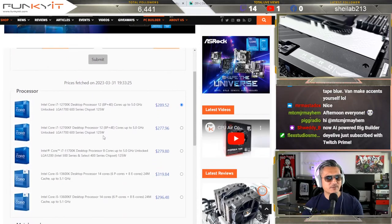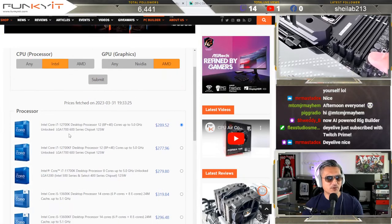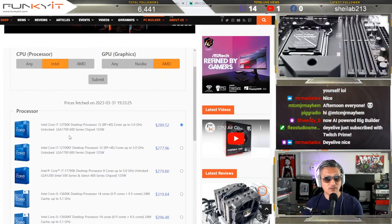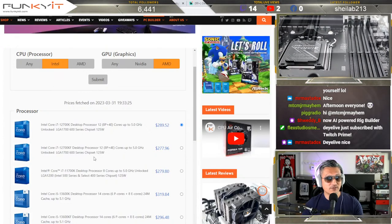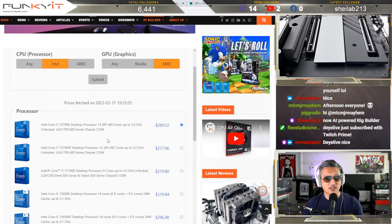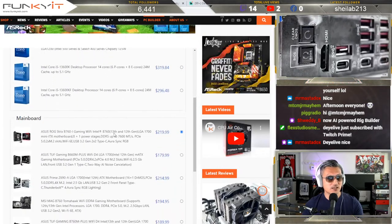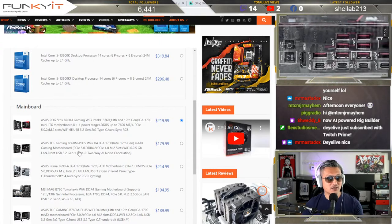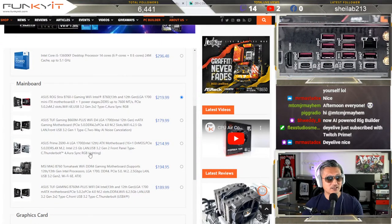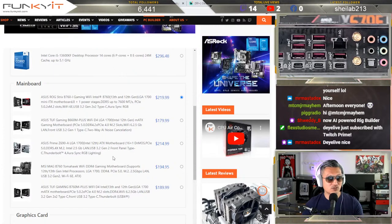Here we go, and there we have it. We selected the Intel processor, so it's come up with an Intel Core i7-12700K, which is decent enough. There's also the KF version, so I'll leave it at that processor there, the 12700K. For this motherboard, the B760s are there already, yep, the B660s, the Z690s, they're all good. The new ones are the B760s, so let's take a look at that.